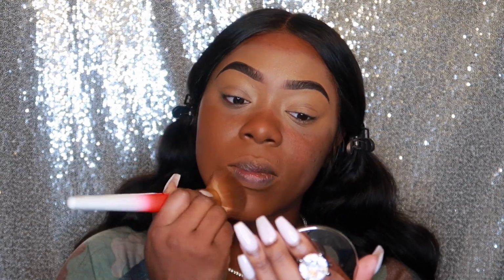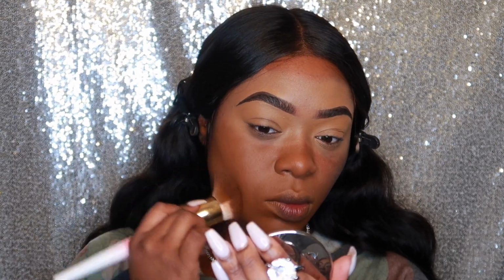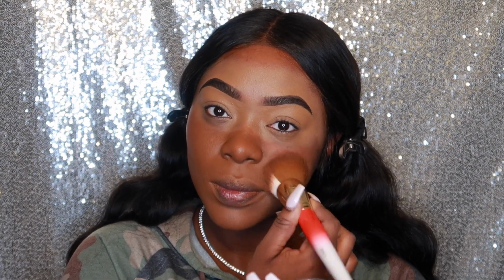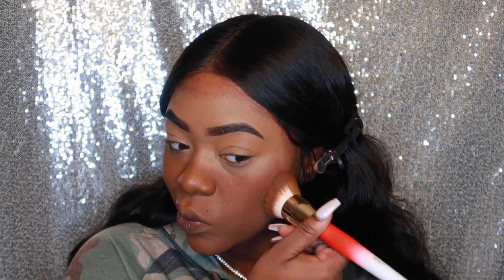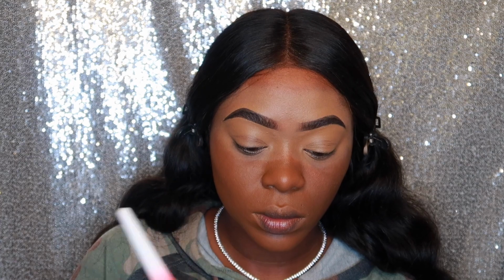For those of you who love full coverage, who love that soft, dewy, but matte finish, this is the perfect foundation for you. I have never ever found a foundation that gives me as much coverage, that feels this good on my skin, that doesn't break me out. I mean, the list goes on and on. I can brag and rave all day about this foundation.